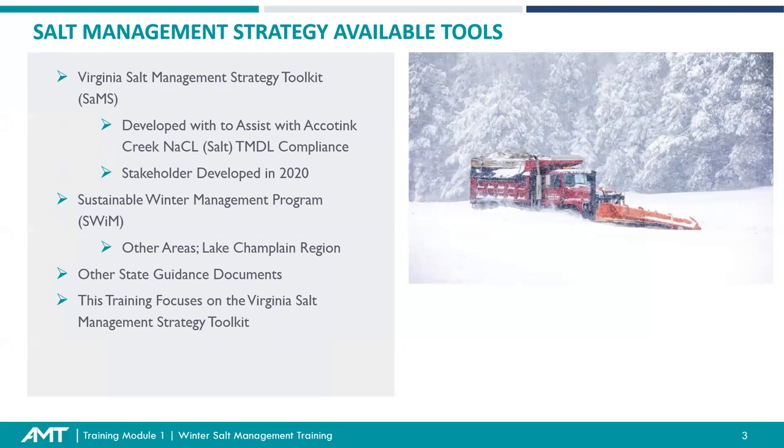There are also several other ones that we list here. They're in no way exhaustive. One is the Sustainable Winter Management Program, or SWIM, which is available in some other areas, largely outside of Virginia, as well as other state guidance documents of state DOTs and environmental quality agencies in some of our more northern states. However, this training focuses on the Virginia Salt Management Strategy that was developed for the Accotink Creek or the Northern Virginia area.